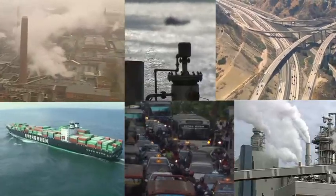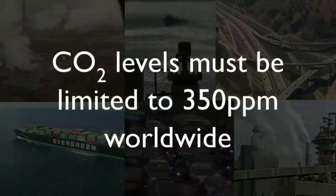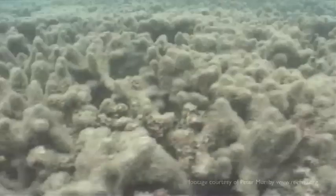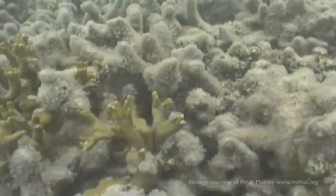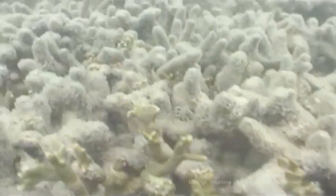If carbon dioxide levels are not urgently limited to 350 parts per million in the air worldwide, the reef-building corals will simply erode into the surrounding sea, and the consequences will impact everyone on the planet.